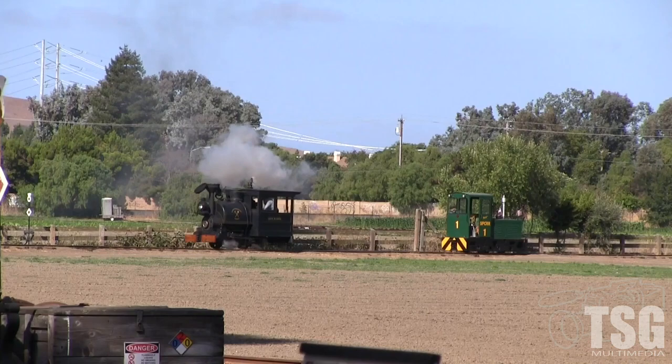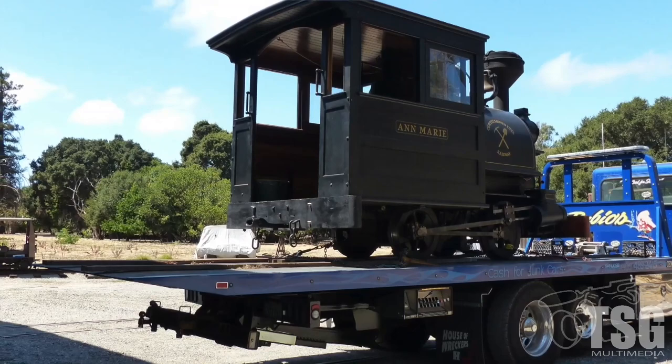The 0-4-0T off in the distance is the Anne Marie. It's a Porter locomotive that was brought in for this weekend's event.